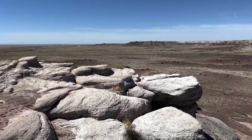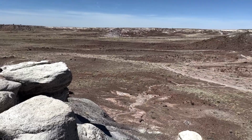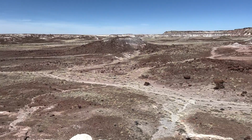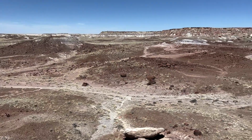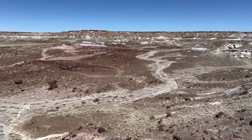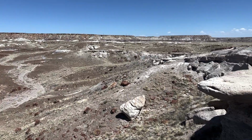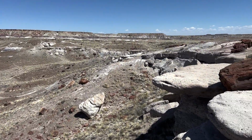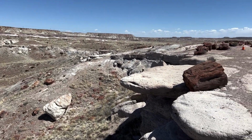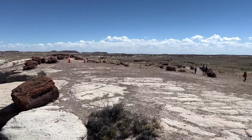So here we are on one of the scenic overlooks. Just look at all the petrified pieces of wood out there. According to the information at the visitor center, this area we're standing in now used to be down near the equator, and it had a lot of vegetation and a lot of animal life. A lot of fossils found out here, and the tectonic plates pushed it all the way up to where we are now, quite a bit north of the equator.